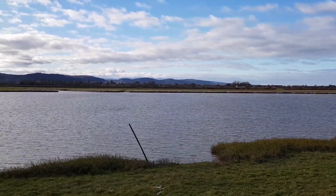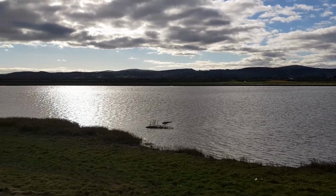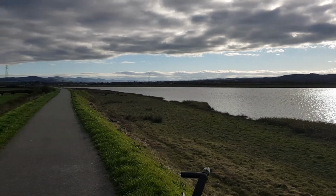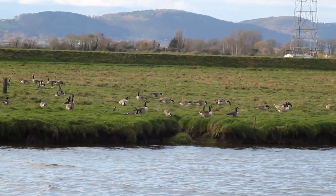Next, to move up the River Clwyd estuary towards Rhuddlan. The tide was in and I wasn't expecting to see too much here. I was pleasantly surprised when I saw this flock of Canada geese.